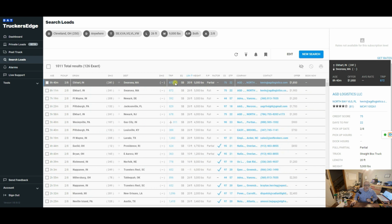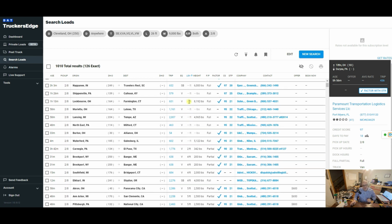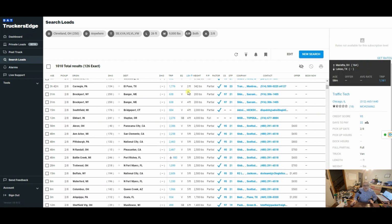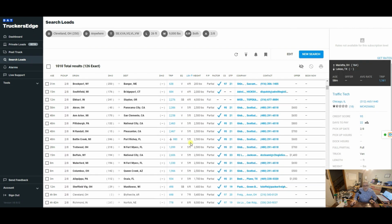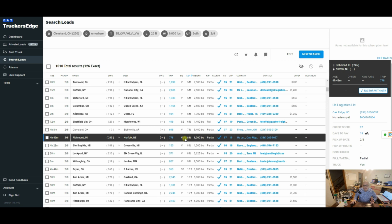Okay, so we have this set by length. The ones that don't have any kind of footage, most likely it's a full semi. But if you look around here, you see 2 feet, 4 feet, 5 feet, 6 feet, 8 feet. All these are semi loads, but these are loads that can fit in a box truck.